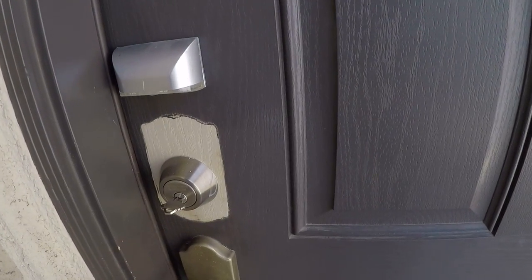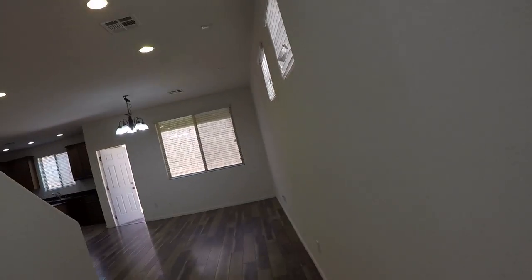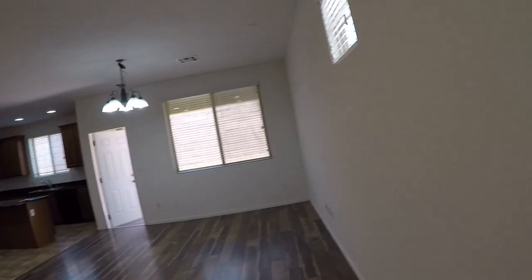So definitely paint the front door. So tile at the entry. These are the same blinds that we put in. They tend to be durable, although it doesn't look like the sun is going to hit a lot of these windows.